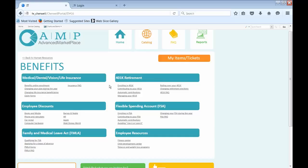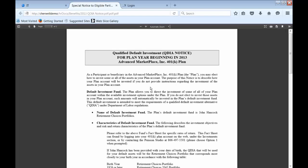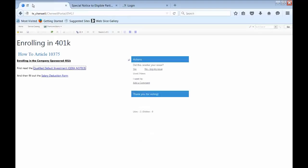Another example, enrolling in 401k. Now, here's an example where the knowledge articles are maintained in Cherwell. If you don't have a common repository somewhere that you want to link out to, you can store them in Cherwell. And in this case, it'll pull up your document that's maintained in the document manager, and it's provided, and they can download it or do whatever they need to do with it. So that's another way of providing that knowledge.